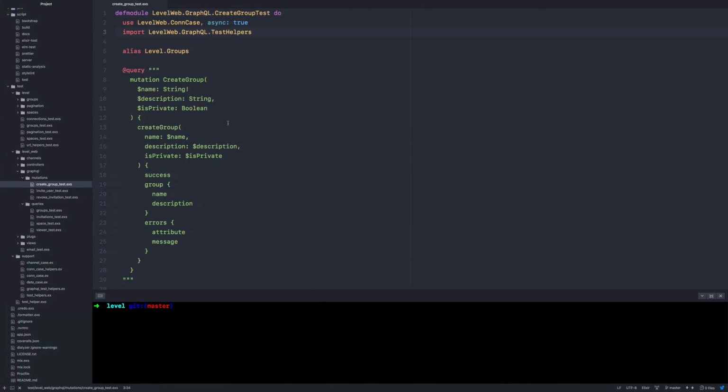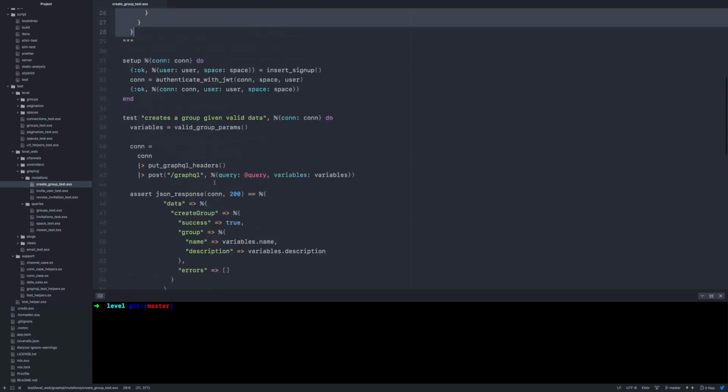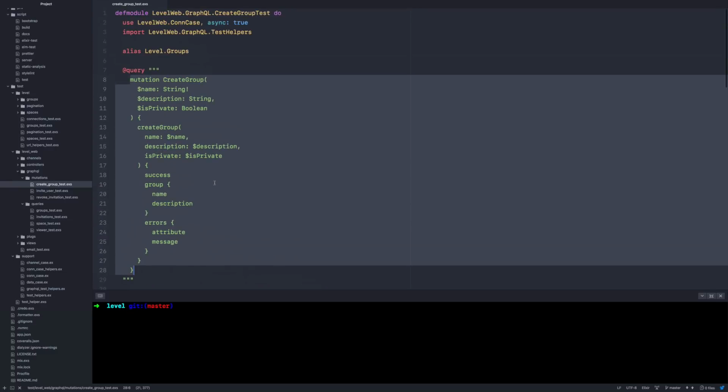The cool thing about this type of test is this has no actual data in it. You know, it's fully parameterized, I guess. So I could just copy this straight out of my test, throw it into GraphQL, and play around with it, which is pretty cool. I dig it.